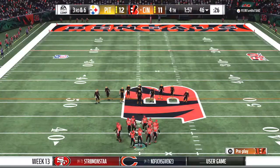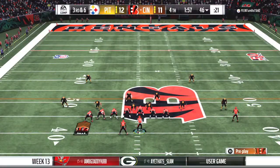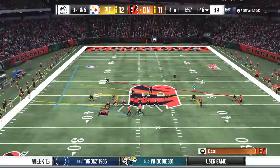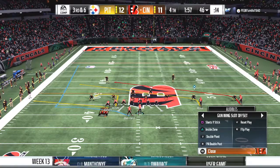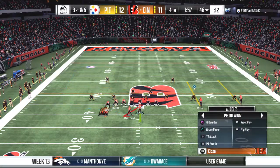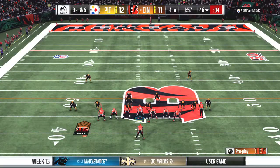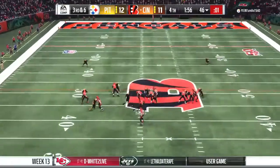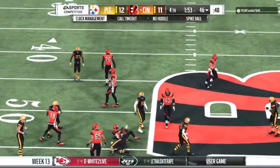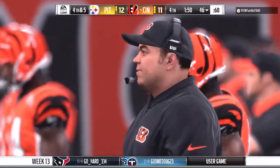Now the Bengals on 3rd down. They've converted just 2 for 6 thus far. This will be 3rd and 6. Time, getting it to about the 46. Only a yard on the pickup there, and it's going to leave them with a 4th down.